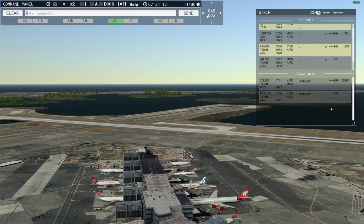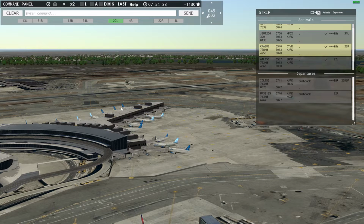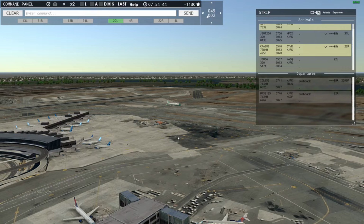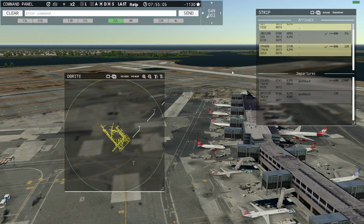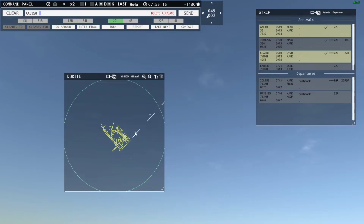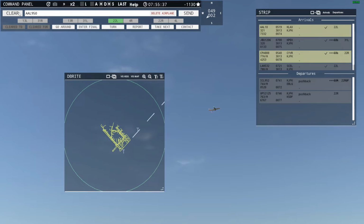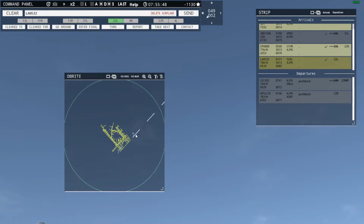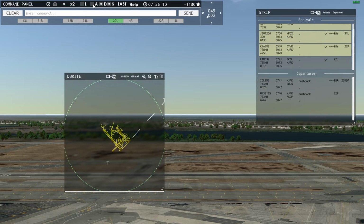JetBlue 1206 is at 14,000 feet. American is clear. You are clear to take off. Well, you might as well have UPS line up. Give me a second. Land 532, runway 22 left, clear to land. Oh, I see that go around. UPS 2125, runway 22 right. JetBlue 1206, contact ground.